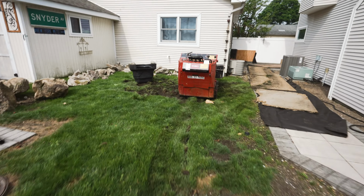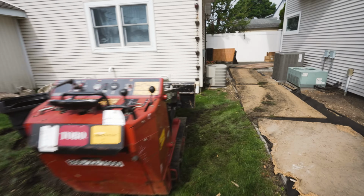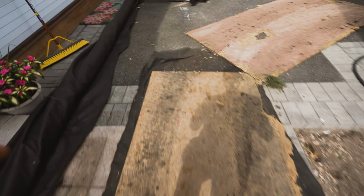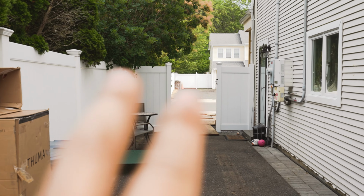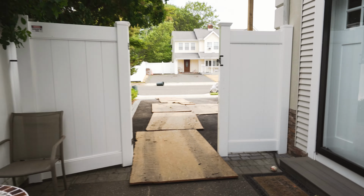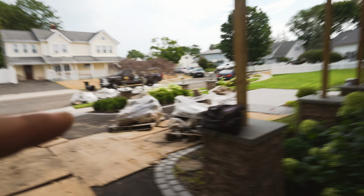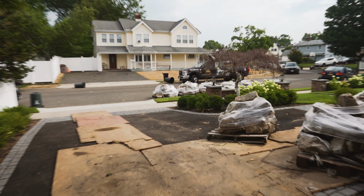So as you can see, we have this Dingo right here, but our access, we have our geotextile and our plywood laid down here, so we're not ruining any of this concrete work. But our access point is between that 40-inch gate right there. Walking in through these gates, we have a couple of our pallets set over here. Majority of them are sitting in the street over here.